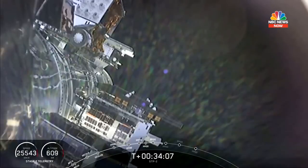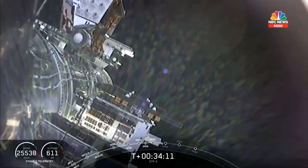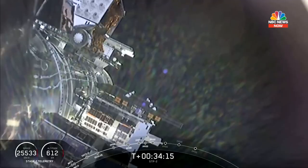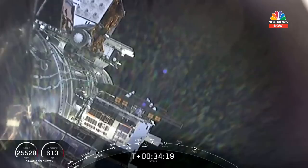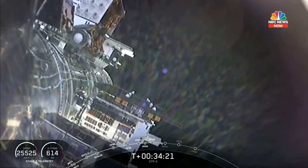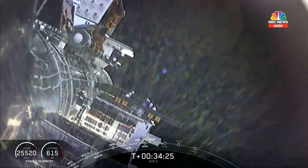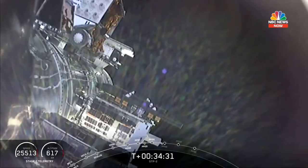P-Pod 5, deploy confirmed. We've heard the confirmation. P-Pod 5 is deployed. So we're through 5. We've got 3 more P-Pods to go. The last one will be deploying at T plus 50 minutes. So we've got another 16 minutes to get through this sequence. So the next one coming up should be deploying in about 285 seconds, a little more than 4.5 minutes almost.